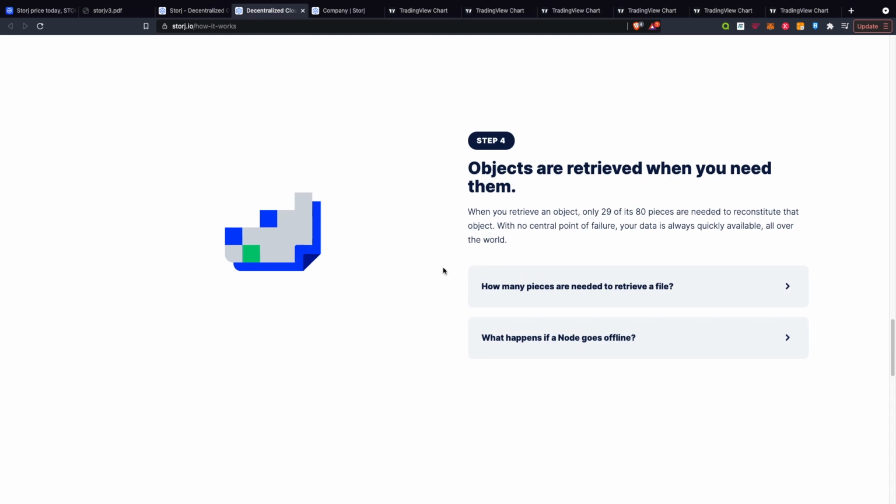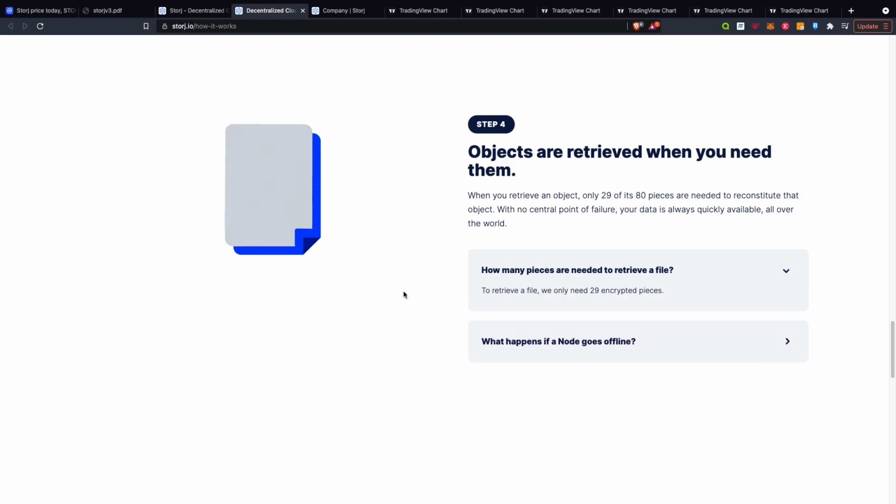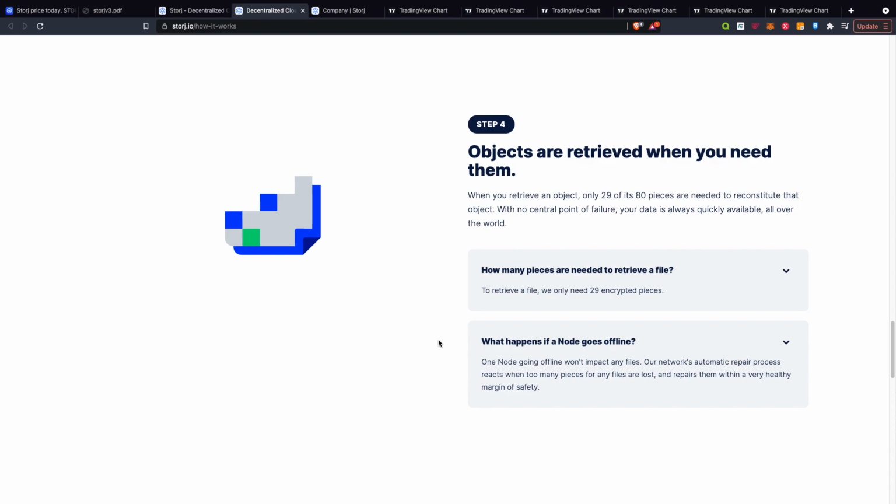In terms of step 4, objects are retrieved when you need them. When you retrieve an object, only 29 of its 80 pieces are needed to reconstitute that object, with no central point of failure. Your data is always quickly available all over the world. So how many pieces do I need to retrieve the file? To retrieve a file, you only need 29 encrypted pieces. One node going offline won't impact any files. Our network automatically repairs this process, reacts when too many pieces of a file are lost, and repairs them within a very healthy margin of safety.